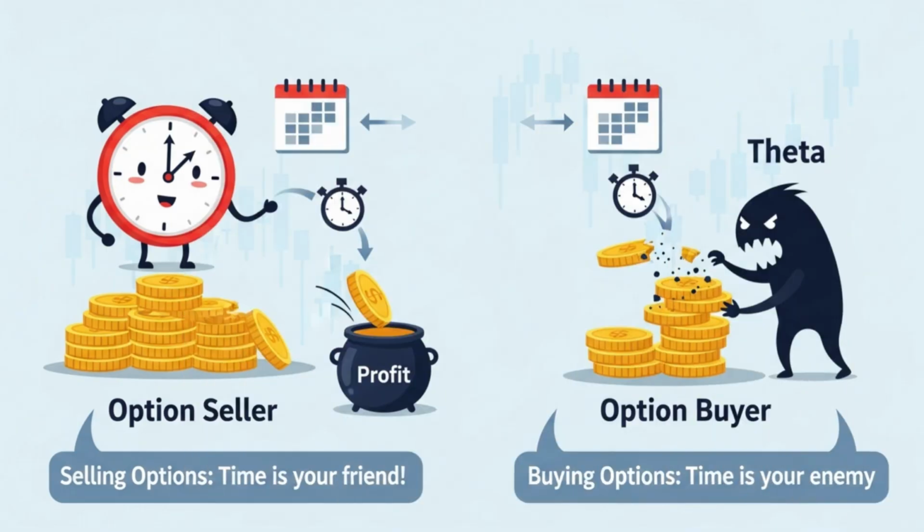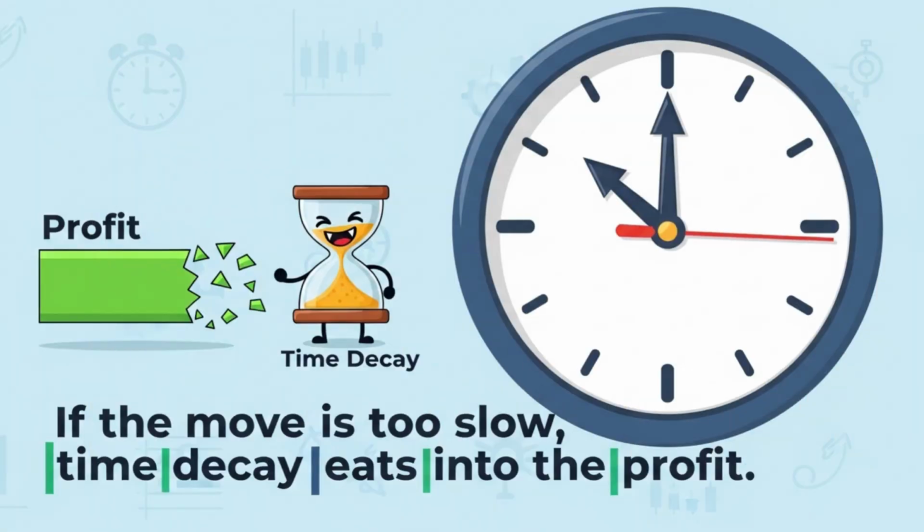When we sell options, we're on the right side of time. But if we're buying options, it's the opposite. Theta becomes a quiet enemy. Even if we're right about the stock's direction, if the move doesn't happen fast enough, time decay can eat away at our profits. That's why most buyers lose money, not because they're wrong, but because they run out of time.